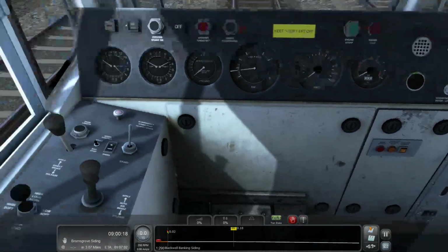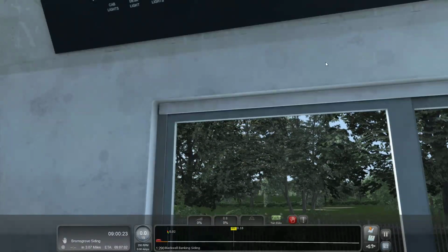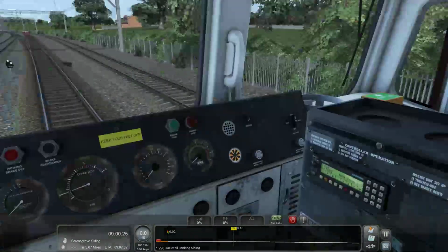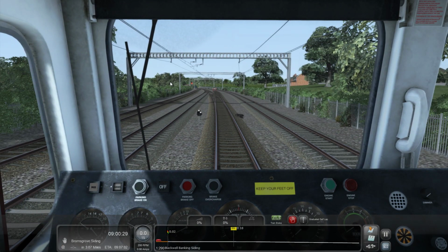Right, master key in. Let's have our headlights on. Reset our AWS. Let's have our instrument lights on, because I love them in the 66, even though I don't particularly need them. Let's dump our brakes. Stick it forward, and away we go.